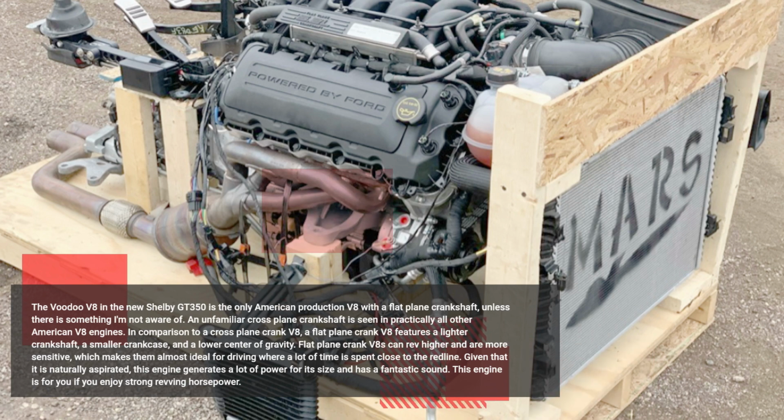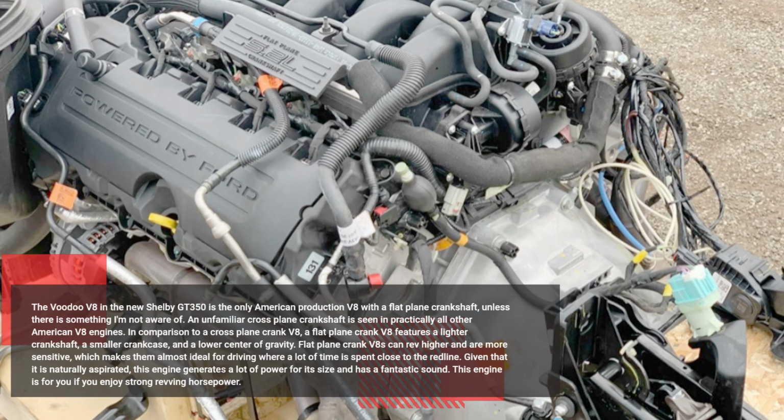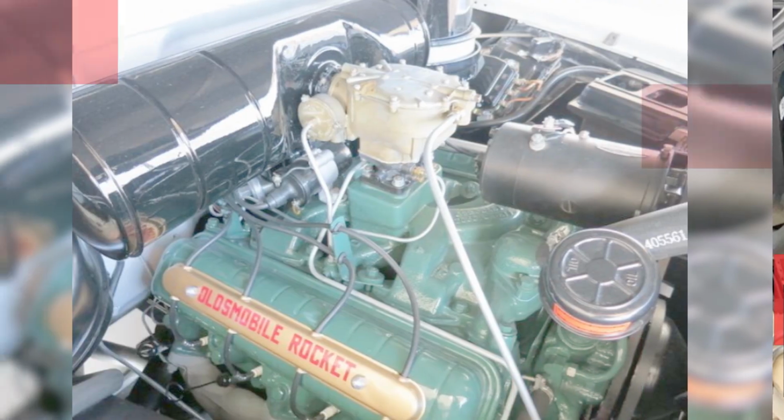In comparison to a cross-plane crank V8, a flat-plane crank V8 features a lighter crankshaft, a smaller crankcase, and a lower center of gravity. Flat-plane crank V8s can rev higher and are more sensitive, which makes them almost ideal for driving where a lot of time is spent close to the red line. Given that it is naturally aspirated, this engine generates a lot of power for its size and has a fantastic sound. This engine is for you if you enjoy strong revving horsepower.